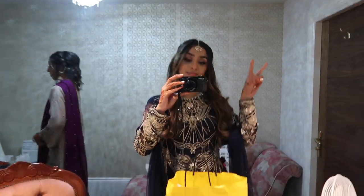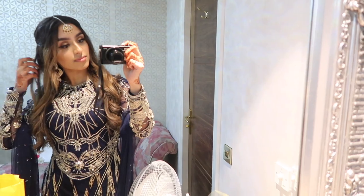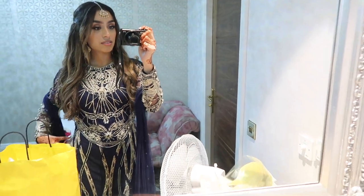I can't get over my hair. I know, it's so windy outside, my hair's literally straight now. Well, I mean a bit dramatic, but it's come very loose.